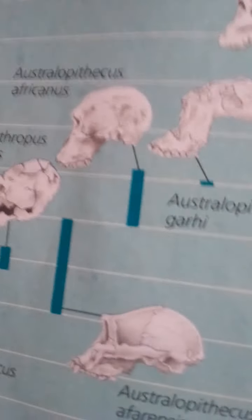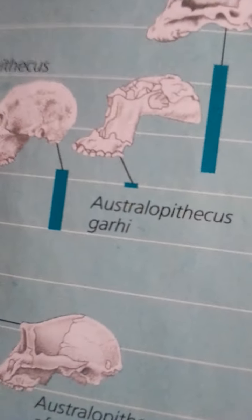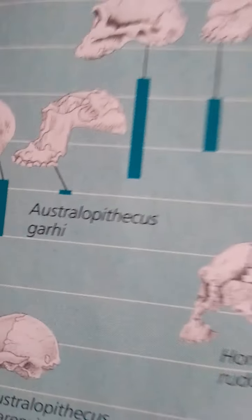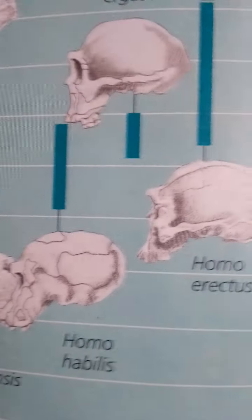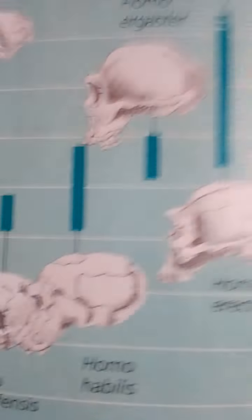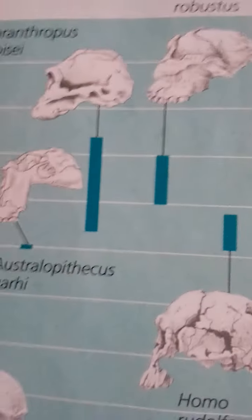Notice this figure, the earliest hominids. The study of human origins is known as paleoanthropology. Paleoanthropologists have unearthed fossils of approximately 20 species of extinct hominids that are more closely related to humans than to chimpanzees. These species are known as hominids, as shown in this figure.